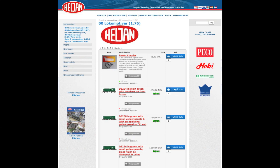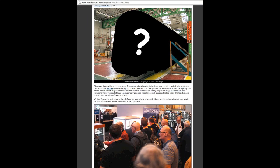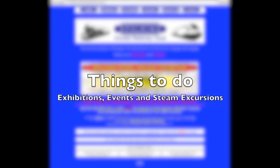Helgen also kicked out quite a few locos, and we'll take a look at those when we look at the Hattons releases. Rapido Trains announced that they will be at Worley. I think they're going to have their own booth, and it looks like they're going to be making a couple of announcements. And this loco here could well be their next OO model, or maybe it's not. So if you want to take a look, go to rapidotrains.com, and they have a whole bunch of things going on there to check out on the run-up to Worley. So we're hoping for some big things there.